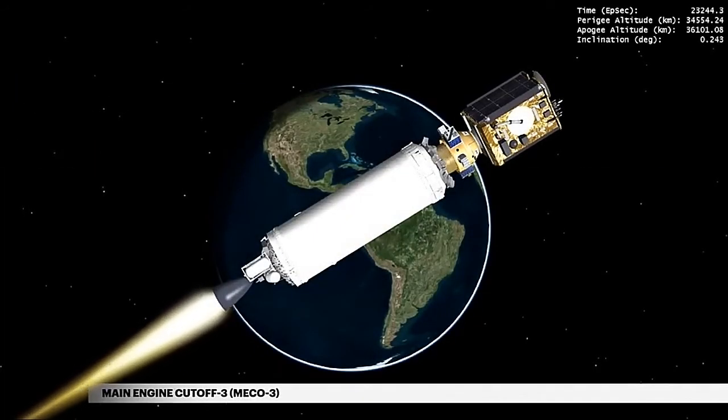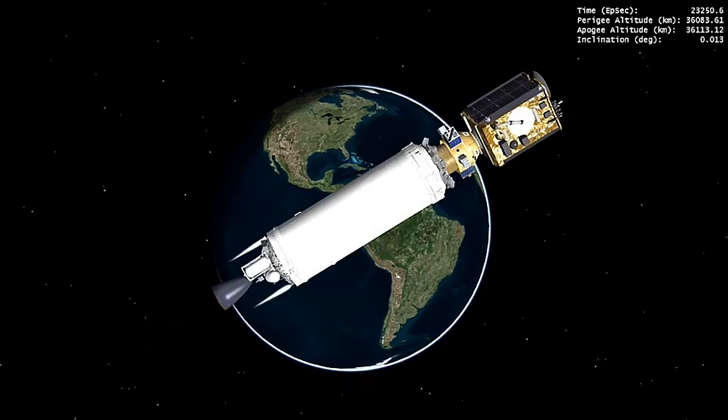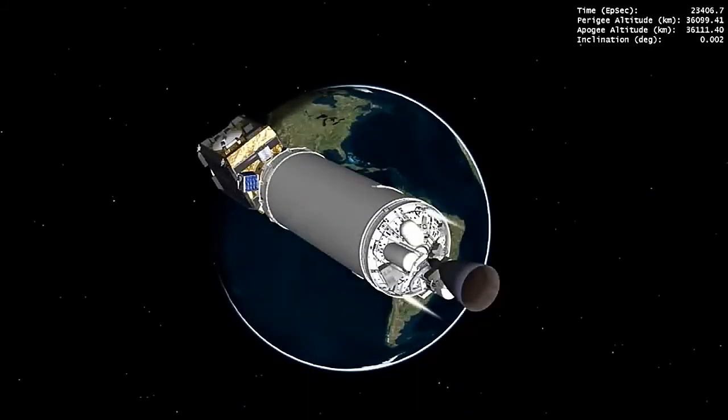2.5 minutes later, Centaur completes its final engine cutoff, following a guidance-commanded shutdown. This capability ensures a very precise injection. Lifespan of both spacecraft is further increased by a Centaur-provided in-flight power system, which ensures both spacecraft have fully charged batteries during the long ascent to orbit.